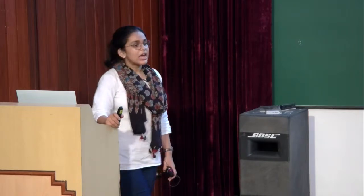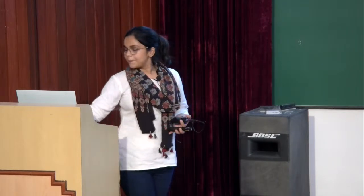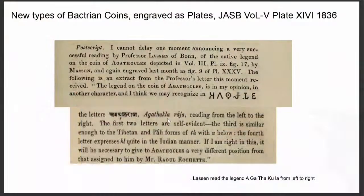So, he was a German Indologist, and he later wrote to Princep, and Princep published it in one of his articles in 1836, that Larsen was able to read an almost correct reading of the coin Agathoclea.